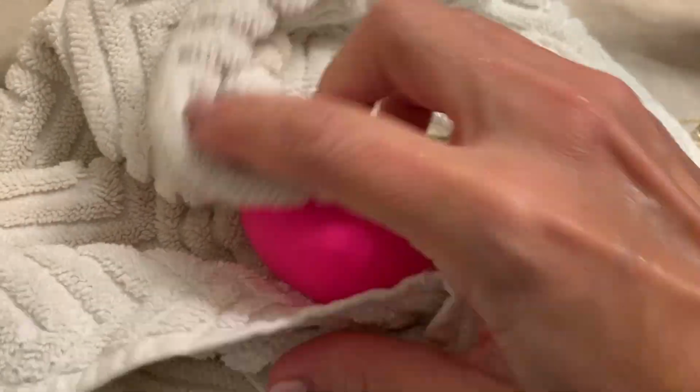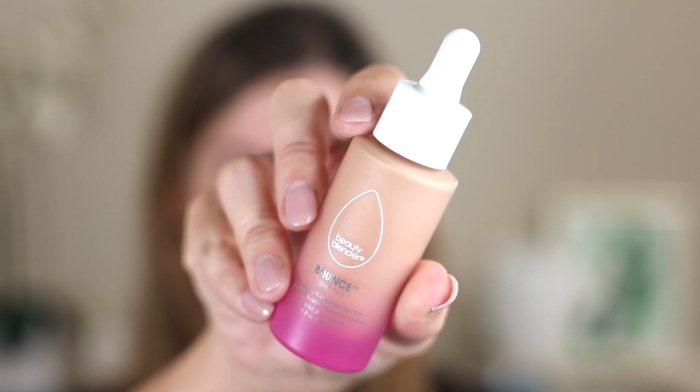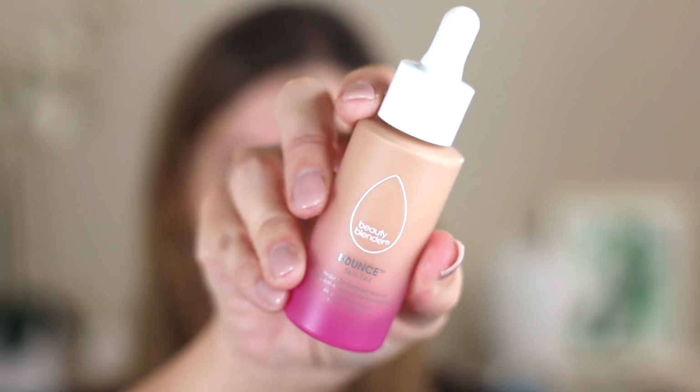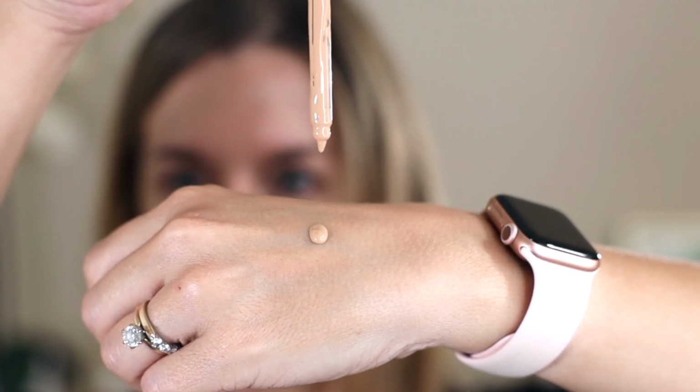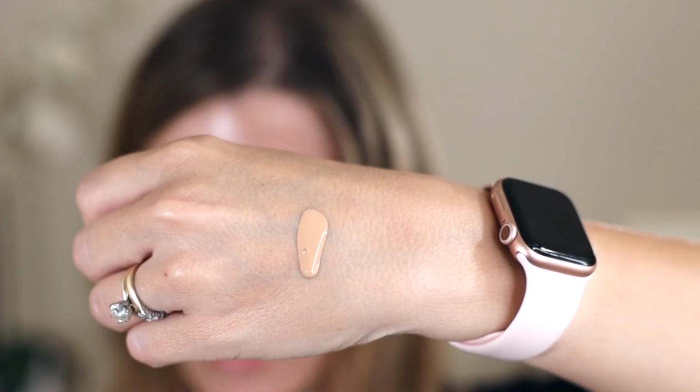And then I take it a step further and I squeeze it in a towel to get that extra water out. So you still get a nice damp sponge and the maximum product that you can get from the Beautyblender. Bounce Skin Tint comes in this really hygienic dropper bottle. I know a lot of you will be happy about that after all of these sponge tip applicators.